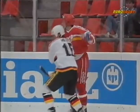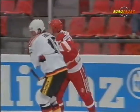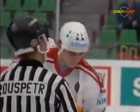Kravchuk and Hilger going at each other along the boards off the play. The ref allowing things to just flow. So the face-off with time running out here in the period. In the West German zone, the backhand to Konstantinov from Brittig. 1 minute remaining now. The deflection goes all the way down the ice.